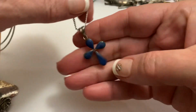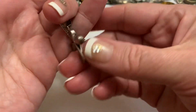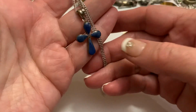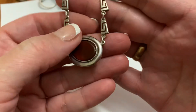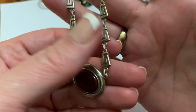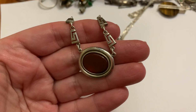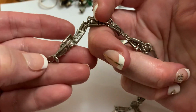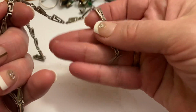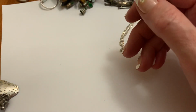And then we have a Lapis Cross. Very pretty. Let's see. This one has sort of a Greek key design on the chain with the carnelian. Not sure why it has this kind of clasp, but I'd prefer something more secure instead of the hook, but I like the chain design a lot. So I want to wear that one.